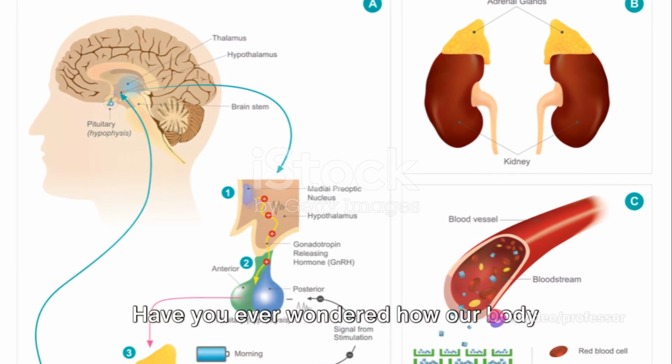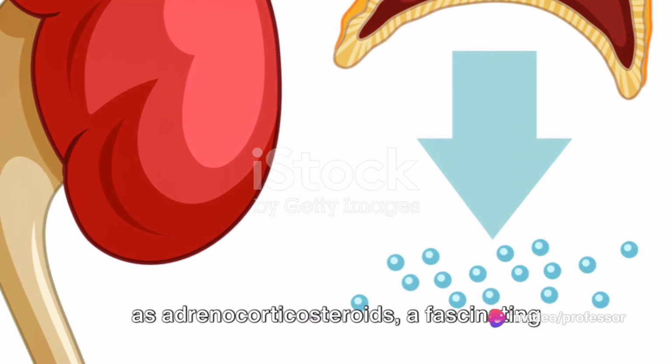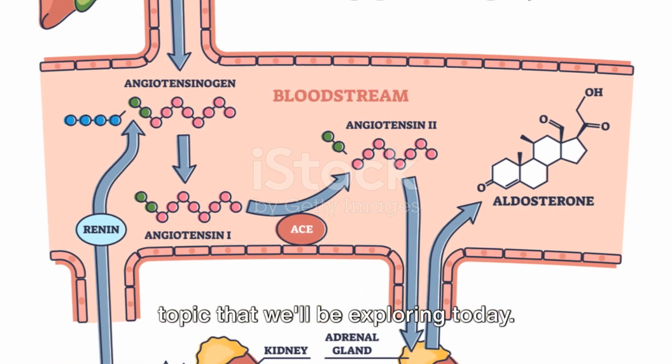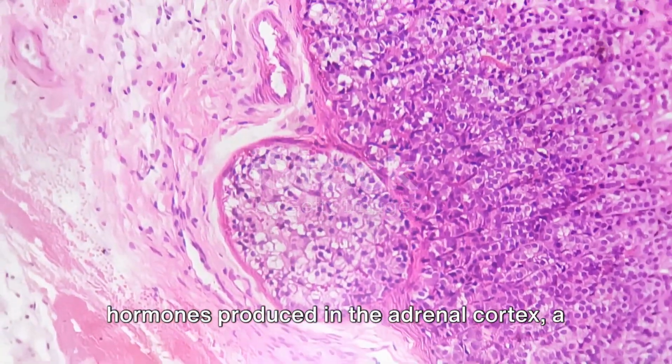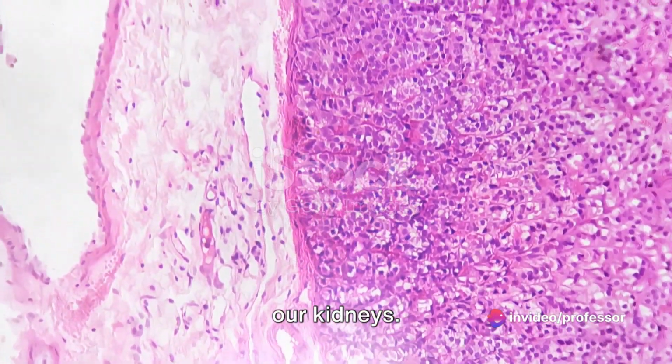Have you ever wondered how our body fights stress and inflammation? Well, the answer lies in a group of hormones known as adrenocorticosteroids, a fascinating topic that we'll be exploring today. Adrenocorticosteroids are steroid hormones produced in the adrenal cortex, a part of our adrenal glands which sit atop our kidneys.